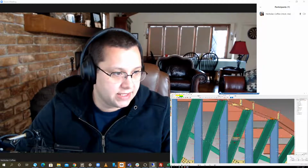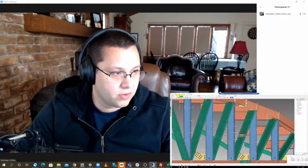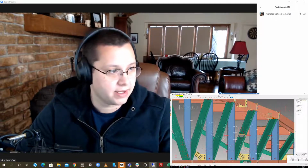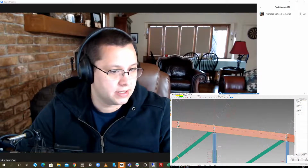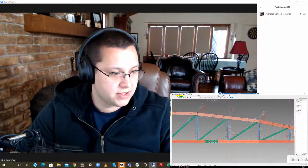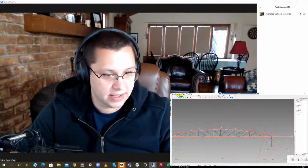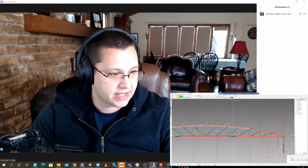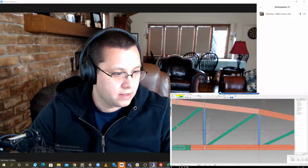But as you can see, we've got a 1/4 inch root opening on some of these, or on all of them, hopefully. I was marking it up, and it's problematic. But the trusses are pretty cool. They're 160 some odd feet long. It's for an event center.